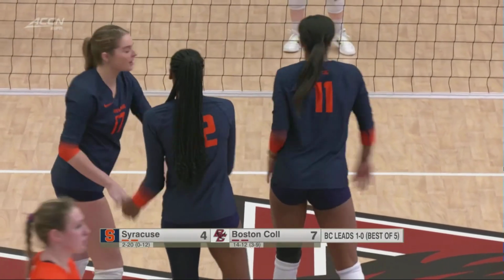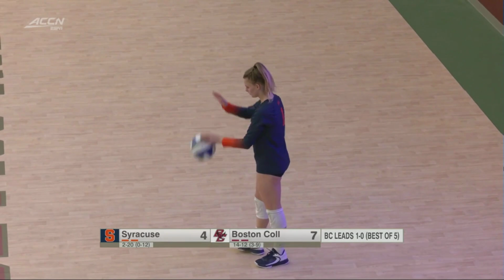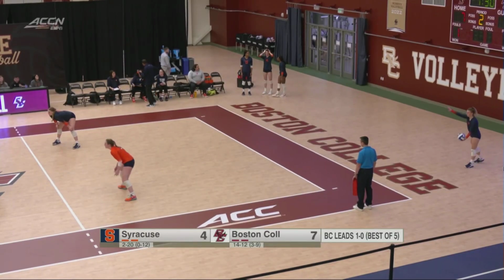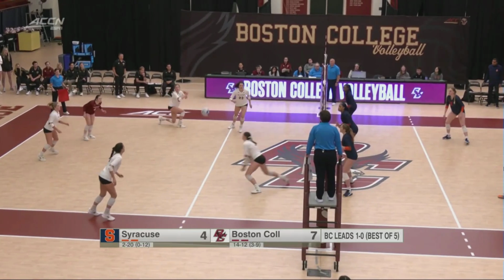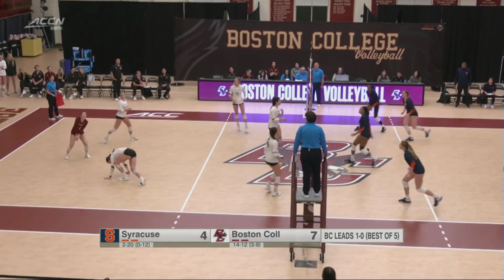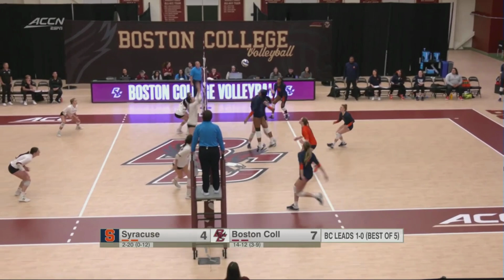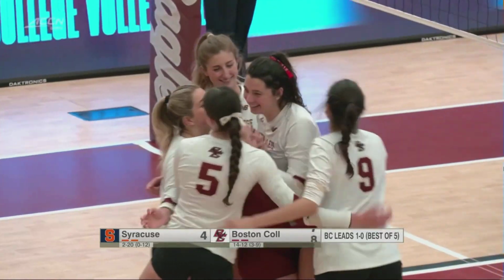Now serving for Syracuse, Rayton Schlichter. Schlichter back to serve. Spent some time with the German youth national team, the U16s. Tough serve at Crabtree. Back row, it's going to be Murphy. Plays it deep. Schlichter, Searzant to the middle. And Haggerty again with a solo stuff.